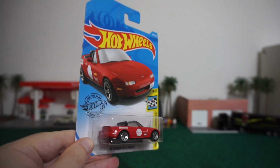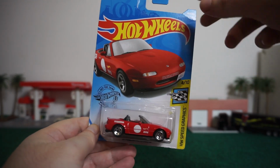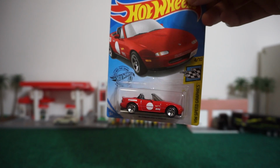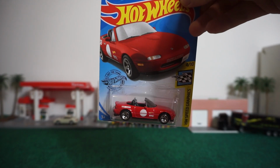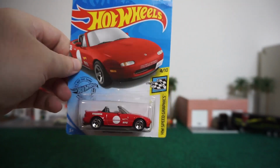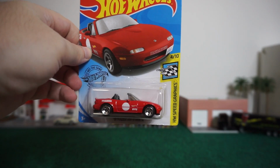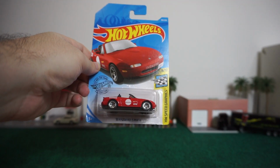It's just completely plain. Does anyone know what the significance of the circle is? I always see cars with the little white dot on the door, or a different colored dot. If anyone knows, let me know. Post it down in the comments below. I've asked so many people and nobody can give me a straight answer. So if you guys do know, just let me know. And again, this is the 1991 Mazda MX-5 Miata.